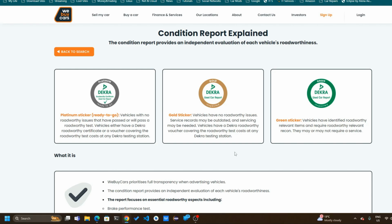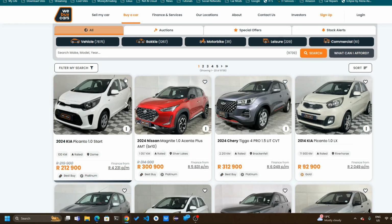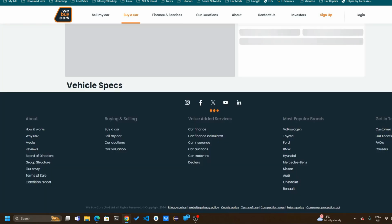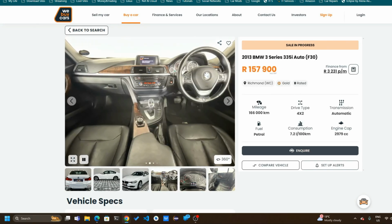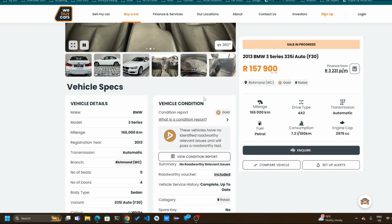So I realized that I'm actually going a bit too quick. I'm gonna make a separate video on the actual buying a car from WeBuyCars so that you guys know what's in stock. But apart from that, your gold, green, platinum stuff, you have a category, which is gonna either be A or B. A means that the car is so good that it can be financed. You can buy it through a bank. Whereas B means you have to pay cash.